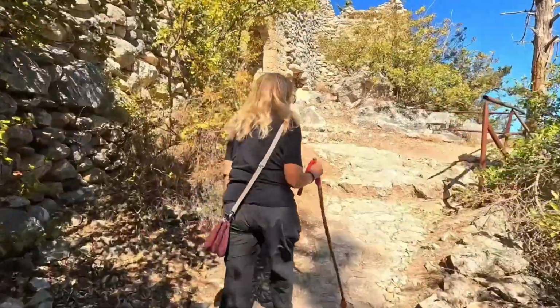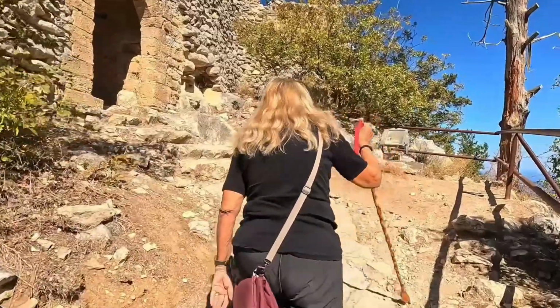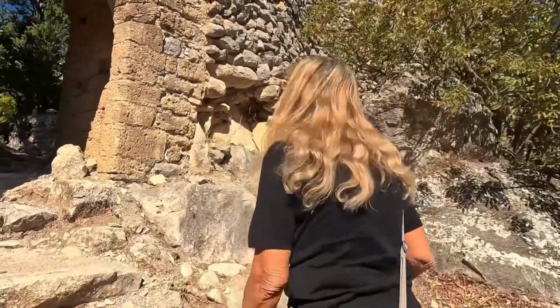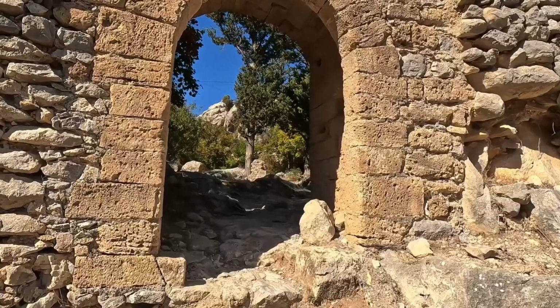We're just walking up now to the entrance to the royal apartments. See if they've got any vacancies for the night. Let's hope the bed's made. Oh, beautiful views through the arch. How about that? Gorgeous. Room with a view.